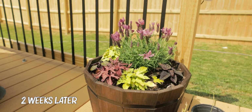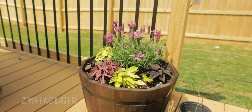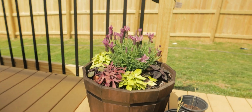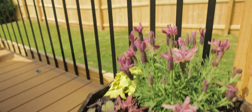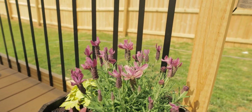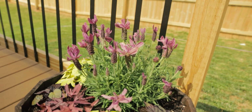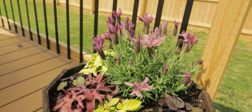Update on the lavender planter pot. They didn't survive. So I planted some different stuff in here. This is a different kind of lavender. I hadn't seen this kind of lavender before, but I liked it. So I went ahead and went with this kind of lavender versus the more traditional style.